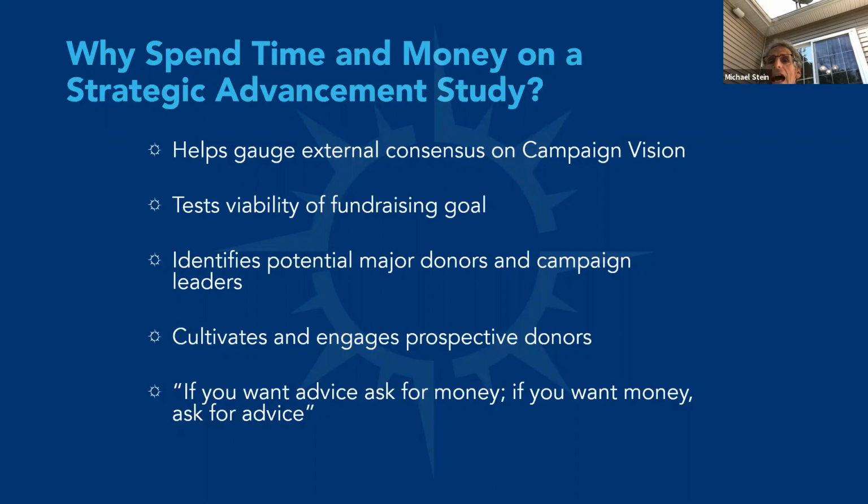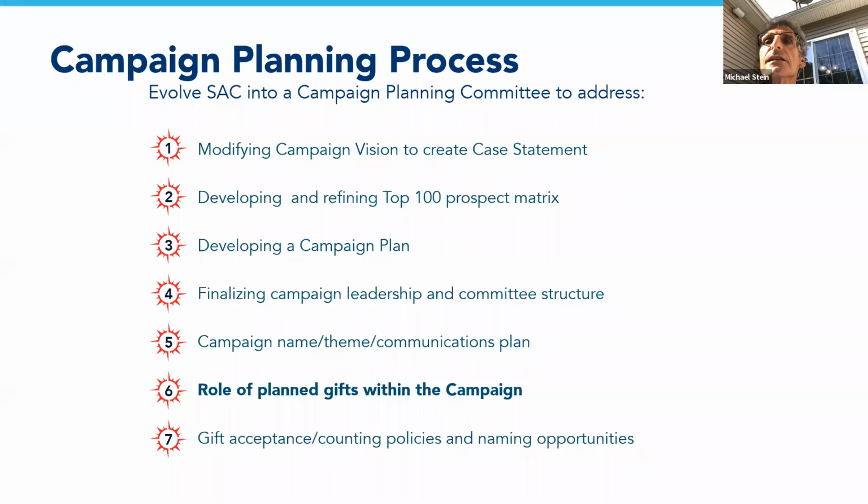And it's the old adage that I use as the last bullet there. If you want advice, you ask for money. So if the first time you go to these people you start saying, well, we want you to make a gift to help us raise $2 million to do this project, what you'll probably get is a lot of advice on how you can raise $2 million and not any money. But if you want money, you ask for advice. And that's how you get people's buy-in. Again, getting them to talk about your project. So with that, we'll move to the next slide.